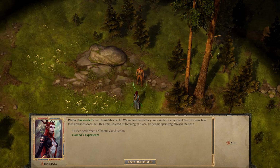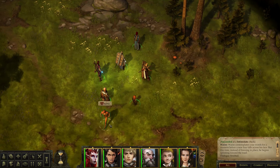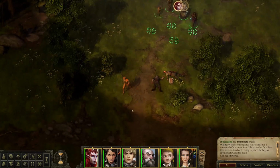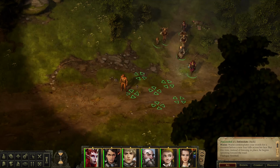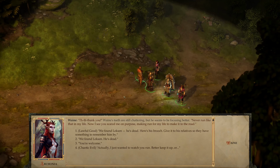Succeed the intimidate check. He contemplates your word for a moment before a new fear falls across his face. But this time, instead of freezing in place, he begins sprinting towards the road. Careful now. There we go. See? Not so bad. Thank you! Wayne is still chattering, but he seems to be focusing better. Never run like that in my life. Now I see you scared me on purpose, making me run for my life to make it to the road.